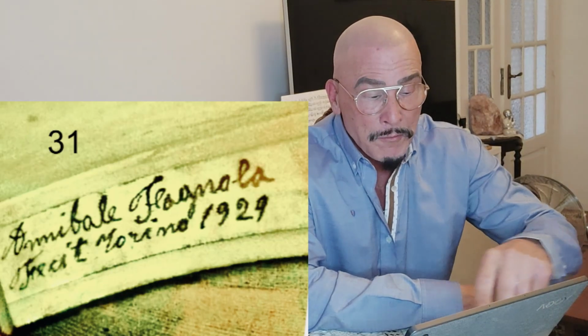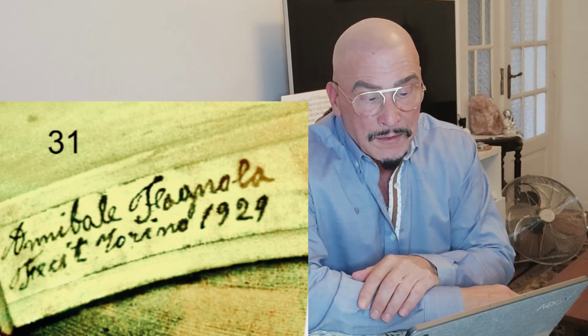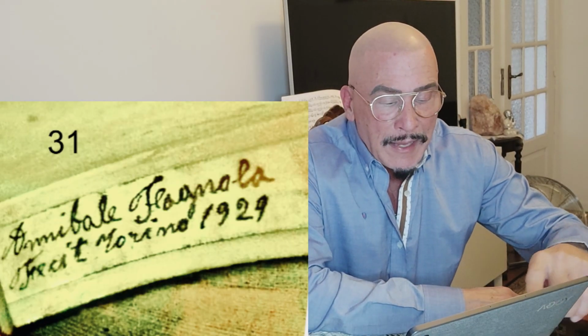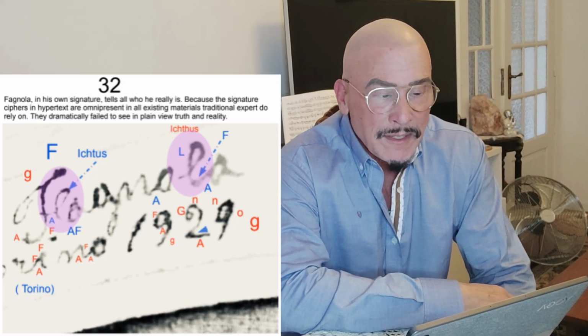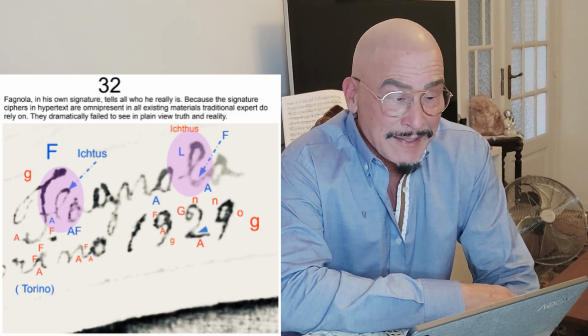What's interesting is that Annibale Fagnola encrypted his own signature with ictus-shaped lettering. Imagery 31, you have an original Annibale Fagnola 1929 violin inscription inside. And 32, we have done the complete decryption. Fagnola, in his own signature, tells all who he really is.